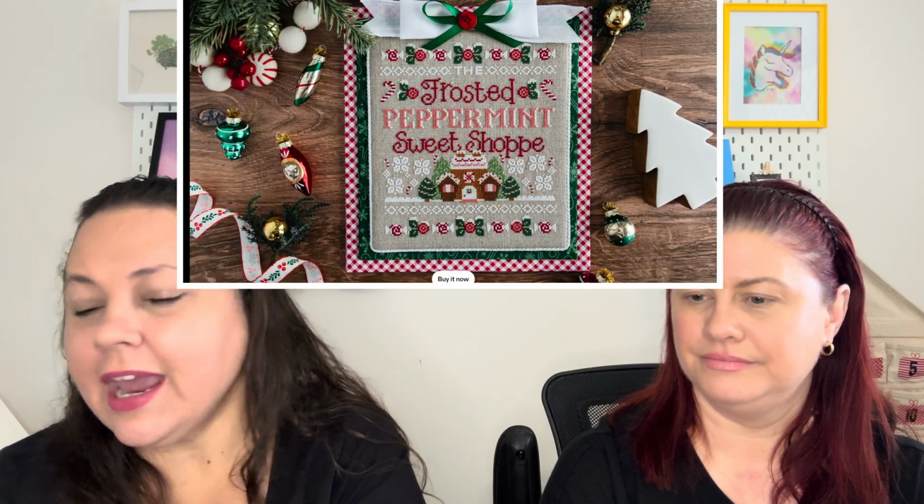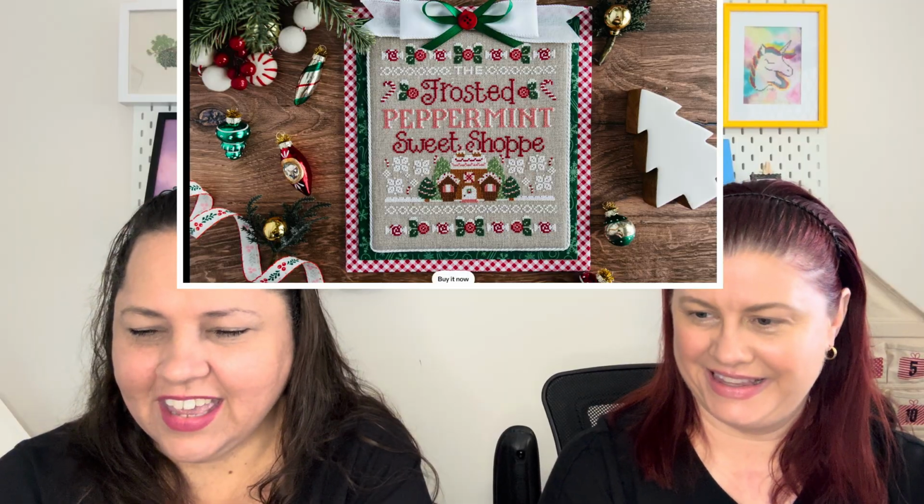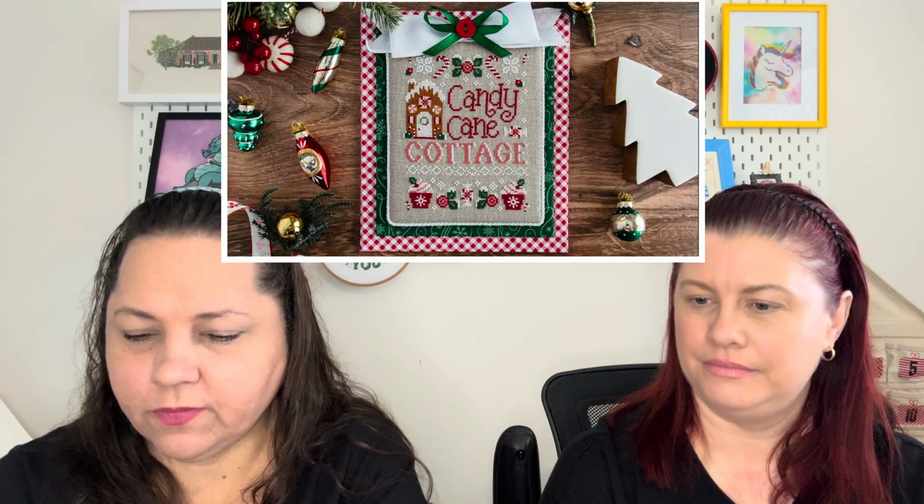Then the second one is the Frosted Peppermint Sweet Shoppy, and the third one is Candy Cane Cottage. I thought, well, all three of them go nicely together with my Christmas themed pieces. You're more Christmassy than I am. I'm more Halloween. Yeah, that's right.